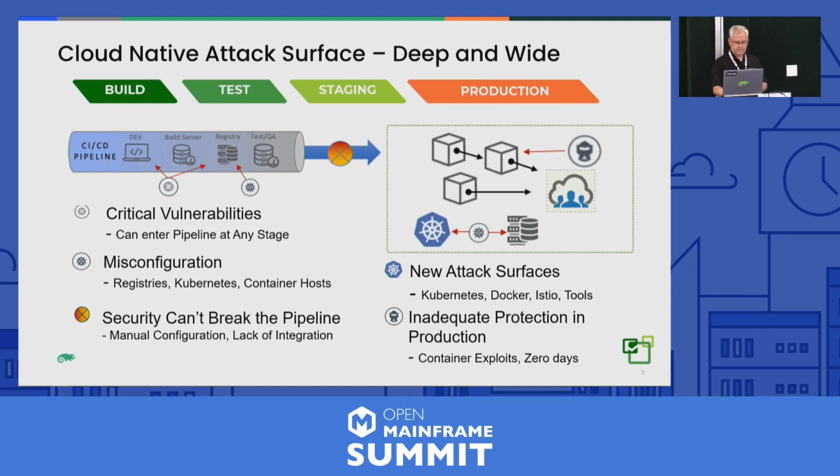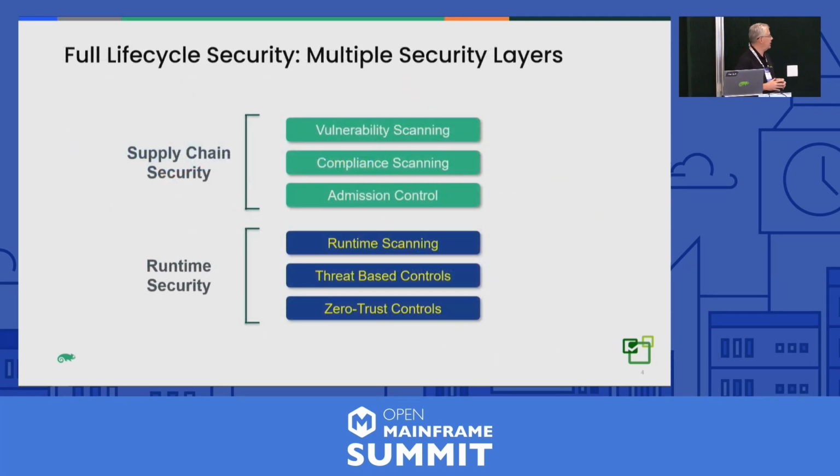Well, to delve in a little deeper here, we look at it as this full lifecycle security has multiple layers to it, right? So the approach we have is a layered model where we're not just relying on one security method, right? We have a whole series of those, and we break those into two buckets, essentially. One is around supply chain security, and then the second area is around the runtime security.